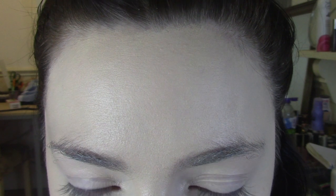Right, let me give you a close-up. That's how it looks on the forehead. I feel like it looks pretty smooth up there. It feels quite lightweight, but I wouldn't say it looks super lightweight. It looks like foundation, if you know what I mean. I don't feel like it looks super lightweight, but it does feel really lightweight.